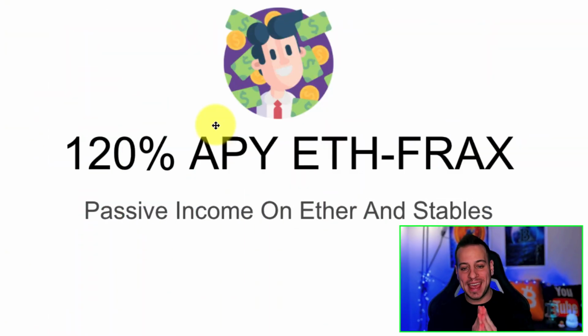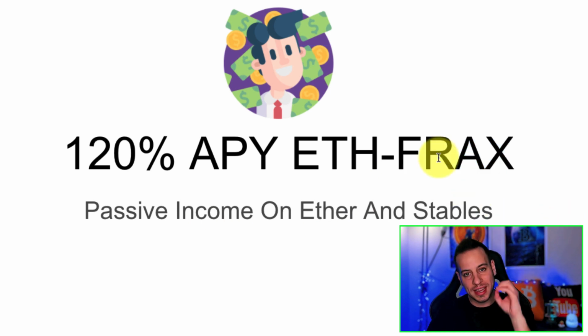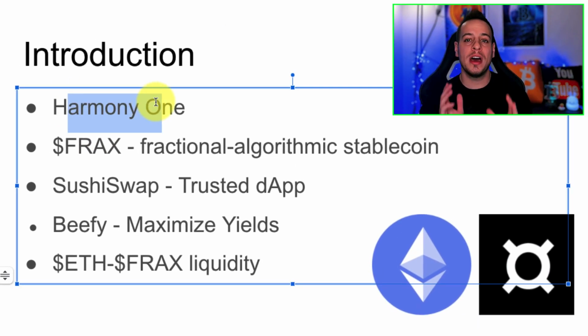Alright, so this is the strategy. We're gonna make 120% APY on ETH and Frax. We're gonna provide liquidity for ETH and Frax, and Frax is a stablecoin, and we will understand in a moment exactly what kind of stablecoin it is. We're gonna work on the Harmony One blockchain. This is an EVM compatible blockchain. We will talk about it, and also help you get started with Harmony One.